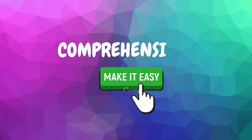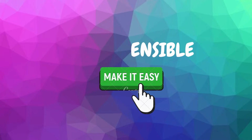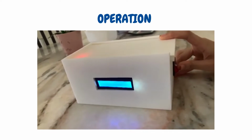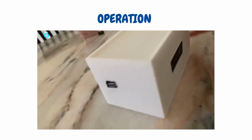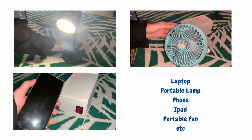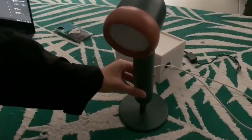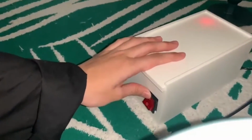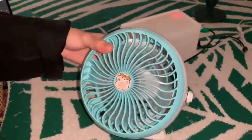This innovation is also comprehensible. Extra Life is very easy to use. We just have to switch it on and off, and plug in anything at the USB port to generate power. For example, we can power a laptop, portable lamp, phones, iPad, and portable fans.